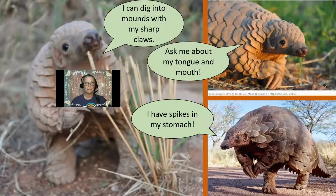Ask me about my tongue and my mouth. Well, a pangolin's tongue, first of all, let's talk about how long it is. It can be longer than its body cavity. So let's see, Daisy. This is Daisy's body cavity. Daisy's tongue could be, I can't really even show you on the screen. So those tongues are super long. They stick their heads into those mounds, and out go the tongues, and the tongues can find their way into the little grooves and alleyways. They're sticky, sticky, sticky, like I said, and so are the mouths. So those ants and termites aren't getting away.